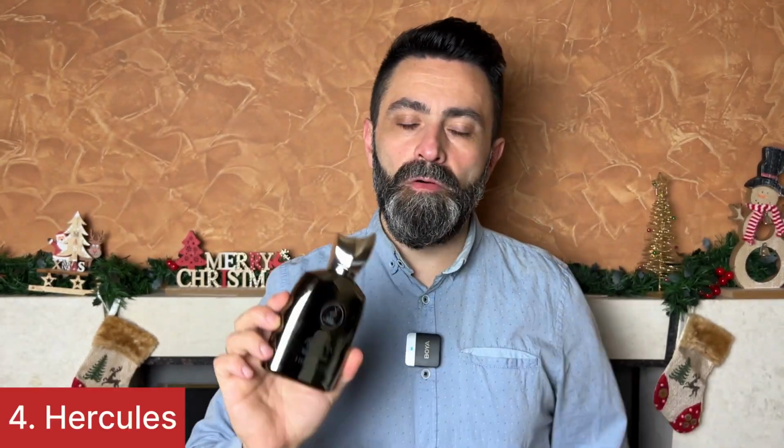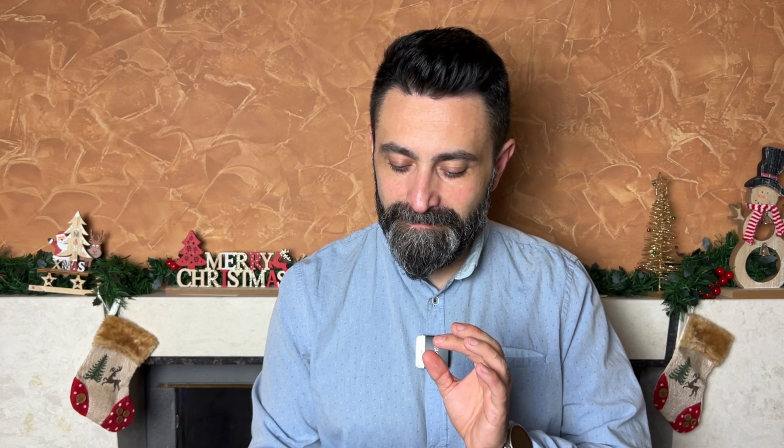At number 4 I have Maison Alhambra Hercules. This is a clone of Parfum de Marly's Herod. Scent-wise, it's a very decent clone. And I'm a big time lover of the original fragrance from Parfum de Marly. But for some reason, this has always lacked something. It lacks a bit of performance, at least on my skin. Some people have been reporting great performance out of this fragrance.